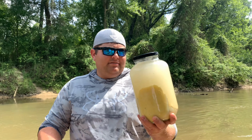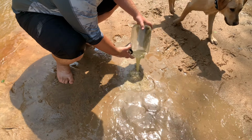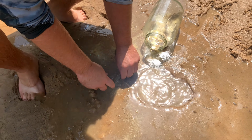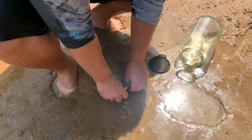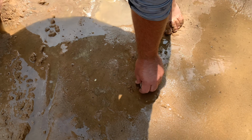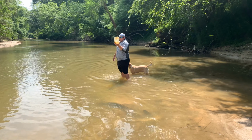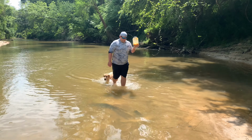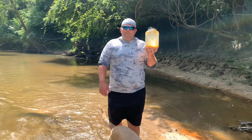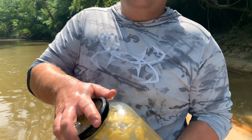Cornbread. I think we got one. One shiner. I'm gonna put him in the jug. Well. Dog food, none. Cornbread, one. Doritos, none. Look how nasty that looks.